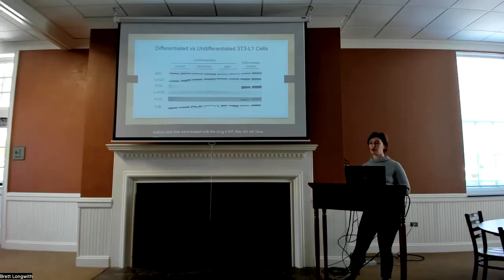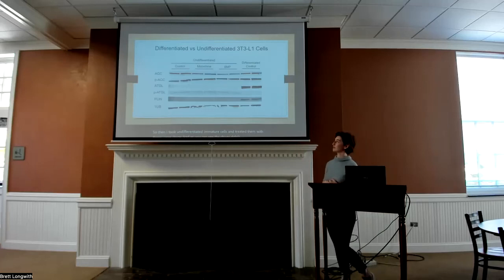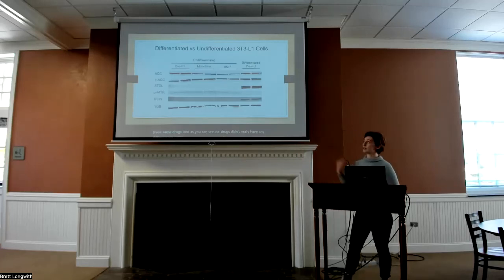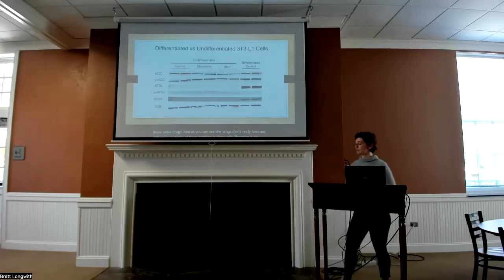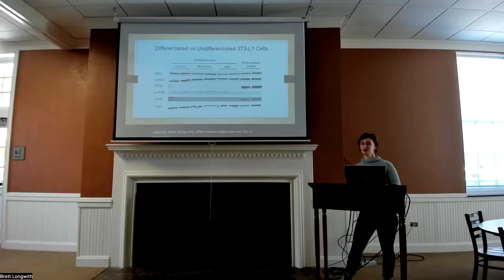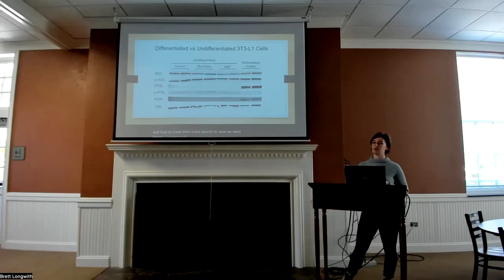So then I took undifferentiated immature cells and treated them with these same drugs. And as you can see, the drugs didn't really have any difference in terms of these proteins in these cells. However, it did differentiate, so it did happen. So this is telling us that basically these drugs only affect mature adipocytes. This is important for future drug development to know what they target and how to make them more specific to what we need. There is presence of ACC, and that just helps with fat growth in immature cells. So that's why that one is shown.